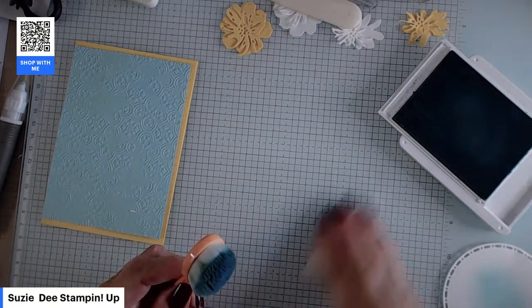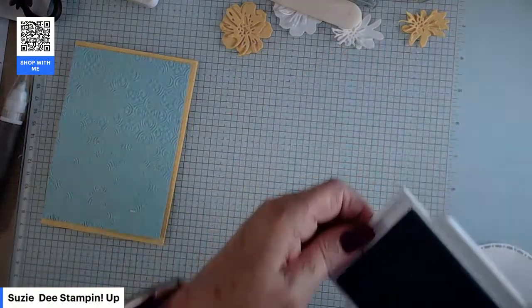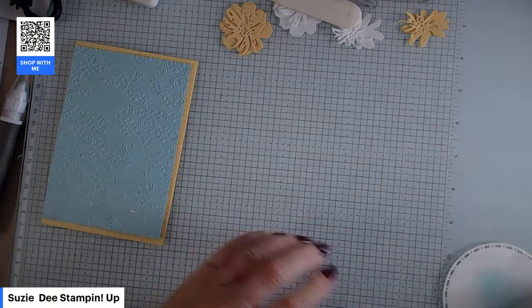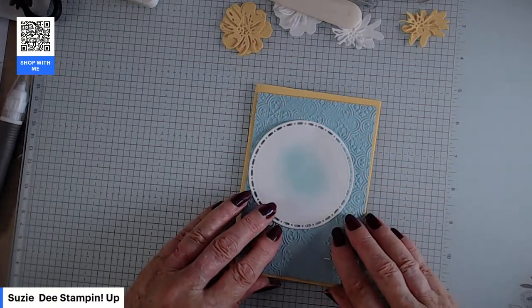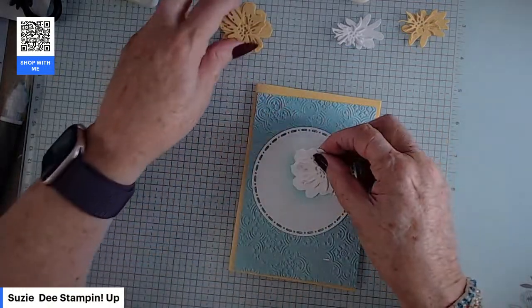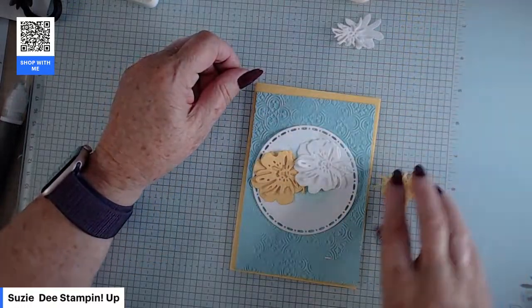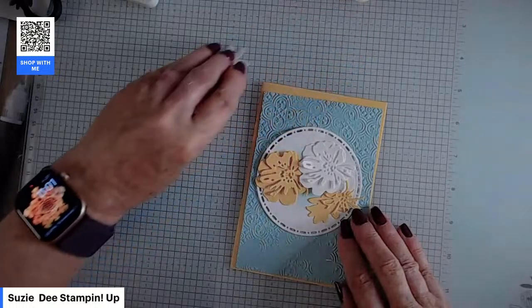I'll get rid of that. We don't want that on our card, do we? So I'll put that there. I might need that again, so I will leave that there. And I've got it on my fingers already. All right. So that will go on our Pool Party layer. And then I'm going to put the flowers. Something like that.